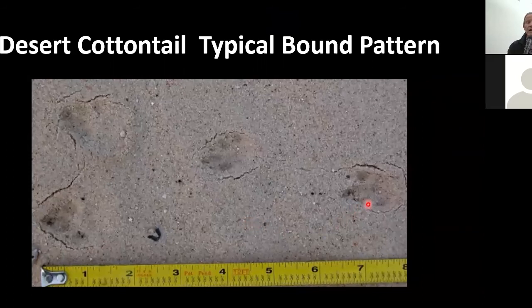Here's the same thing again, a left front, right hind, left hind. Which way is it going? It's going to the left. So it's going from right to left. It's kind of hard to illustrate on a Zoom call, but they're putting their two front feet down, and then their hind feet come around their body and land in front of their body and propel them. So both cottontail and black-tailed jackrabbits get all their propulsion from their hind legs.